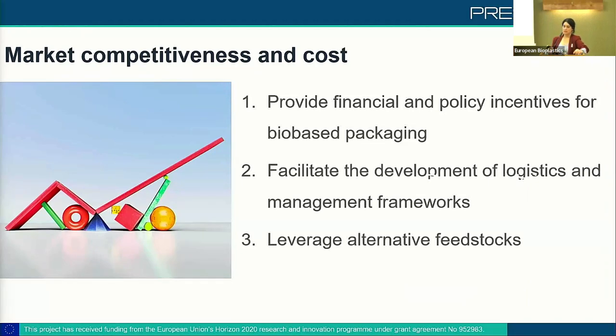We've seen that, of course, the issues on scalability or on the supply of raw materials increase the cost. All this in the end makes the cost really high, and without some incentives on the policy side and also financial incentives, this is difficult to overcome at this stage. Facilitating the development of logistics and management frameworks and leveraging alternative feedstocks. Again, this is only a selection of what we recommend.